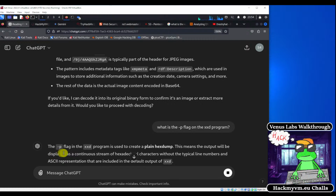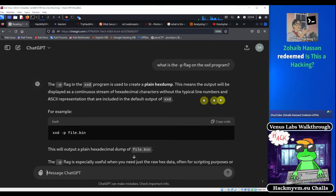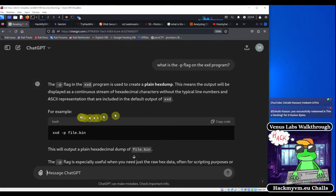Okay, so the -p flag in the XXD program is used to create a plain hex dump. This means that the output will be displayed as a continuous stream of hexadecimal characters without the typical line numbers and ASCII representation that are included in the default output of XXD.